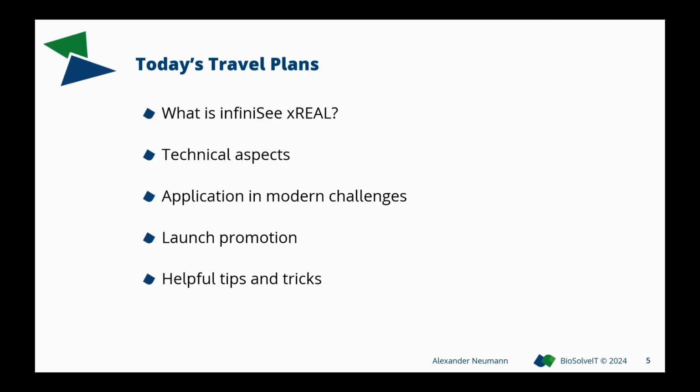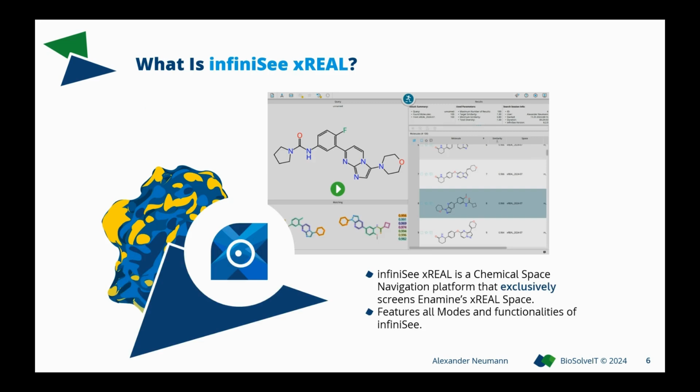So what's on the agenda from my side? I will explain what infiniSee xREAL is as a software, and cover some technical aspects together with the property distributions of the xREAL space. I will talk a little bit about four modern application case studies. Since you also mentioned quite a lot about the launch promotion, I will keep it very brief. And by the end of the day, I will provide you with some additional tips and tricks on how to operate efficiently within infiniSee xREAL.